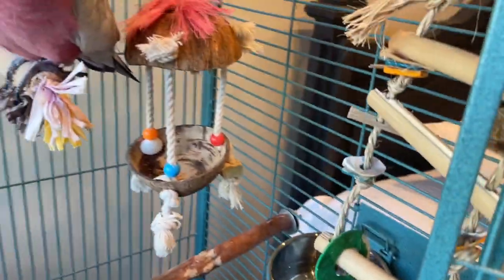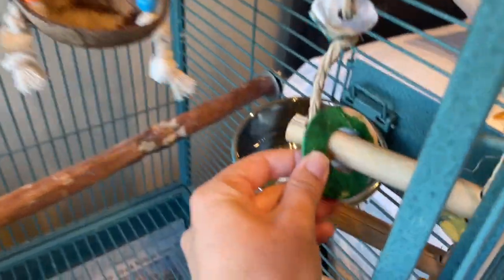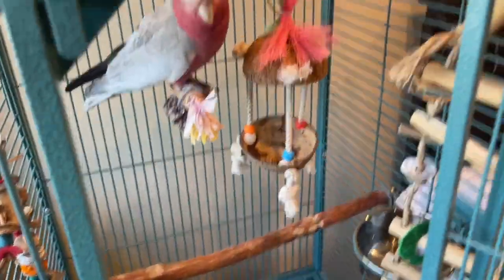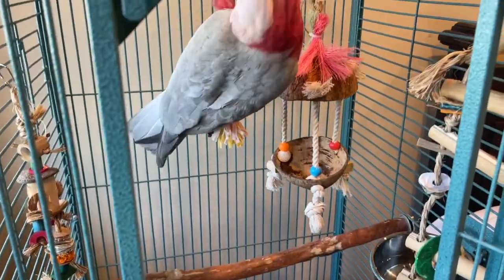I'm actually going to put a few more toys in there. I know he loves coconut, he loves bamboo, and he loves chewing all these little toys. I got these from Planet Pleasures, which will be linked below. But one thing that's missing in this cage is that he needs more perch ability.